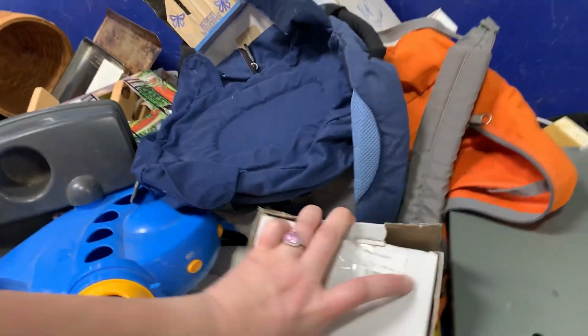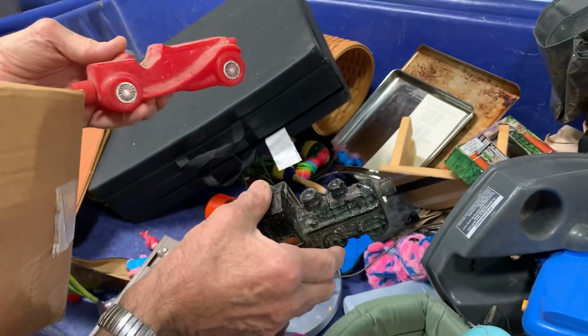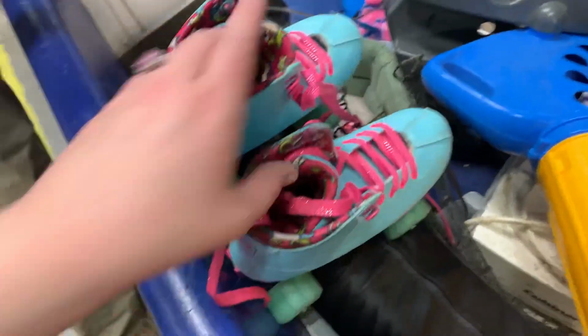Wait, there's like seashells in here. Shells. It's a box of shells. Yeah, those are pretty cool. They're like little cologne bottles. Yeah. Clean them up and they'll be perfect. I love the red one.